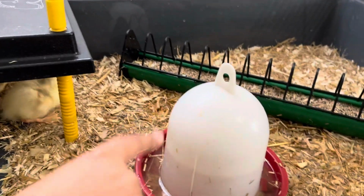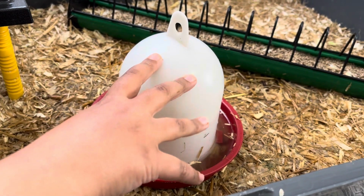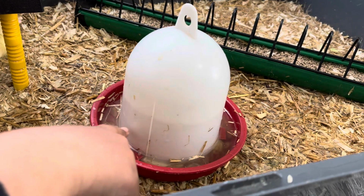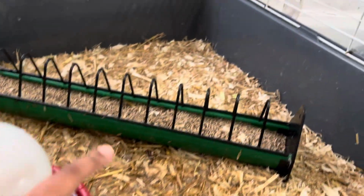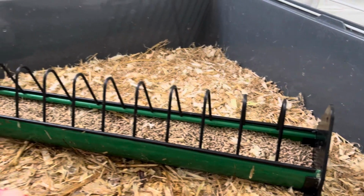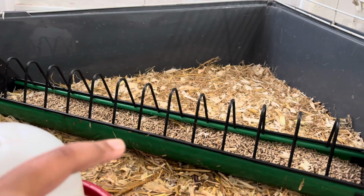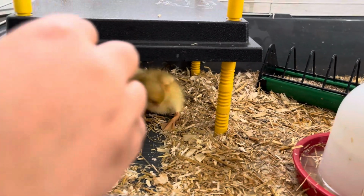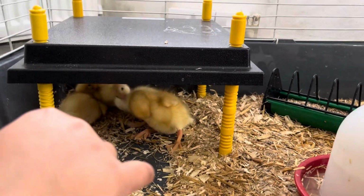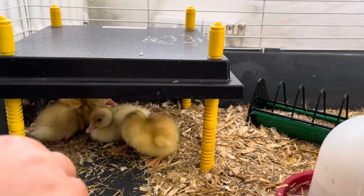And this is their water area where they drink water. So this is where we store the water, and it comes out here. This is where the ducklings drink from. And those pellets in the long container, it is the ducks' food. And on the ground, we also have some hay so that the ducks can rest.